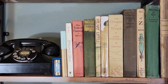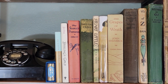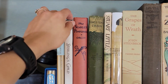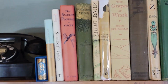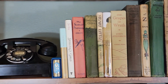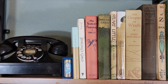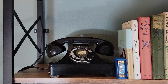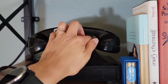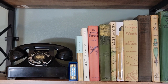So the last three, these three right here, are not vintage. Sterling's Gold is actually, if you watch Mad Men, the character of Roger Sterling publishes a memoir called Sterling's Gold, and it looks exactly like this. And you can buy a copy of it to have it on your shelf. It's obviously not really his memoir because his real memoir does not exist. But anyway, that was just fun as a Mad Men fan. And then these last two, I just didn't know where else to put them, so I just put them right there. And then we have this antique rotary phone, which is a legit antique phone. Pretty cool. And I thought it went well with my antique collection.